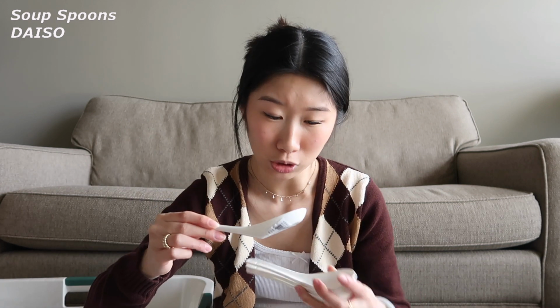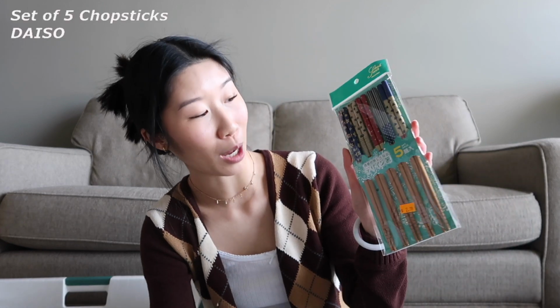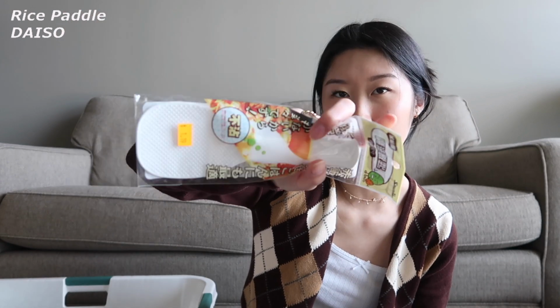My mom went to DAISO and she bought me these spoons. Oh no, one of them chipped. These are little soup spoons that usually go with ramen or congee, just anything of the sort. She also got me from DAISO 5 sets of chopsticks, as well as this spoon for your rice when it's done.